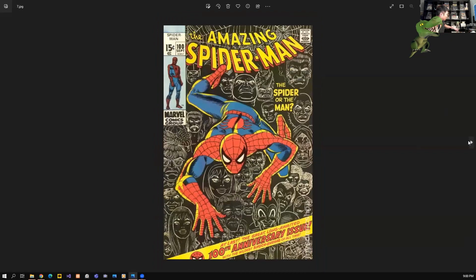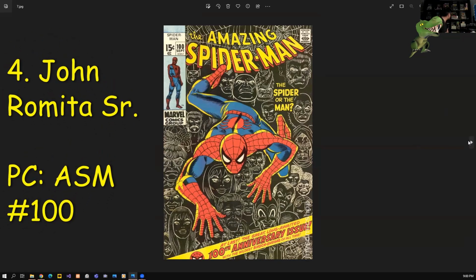All right, number 4 on my list is John Romita Sr. And as you know, I picked up this book at Emerald City Comic Con. I would say the grade is about a 7.0 to 7.5, based off my initial look. It could be worse, but I don't think it'll be better than 7.5. The lowest it can get is like a 6, unless there's something completely bogus with the book interior.